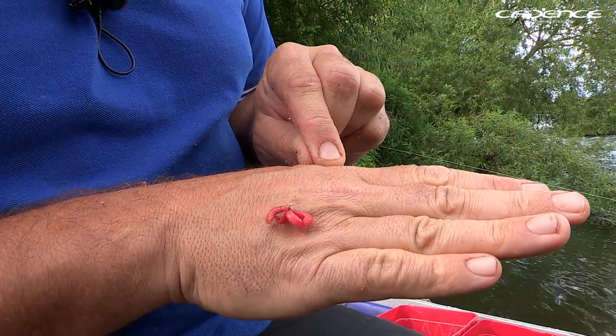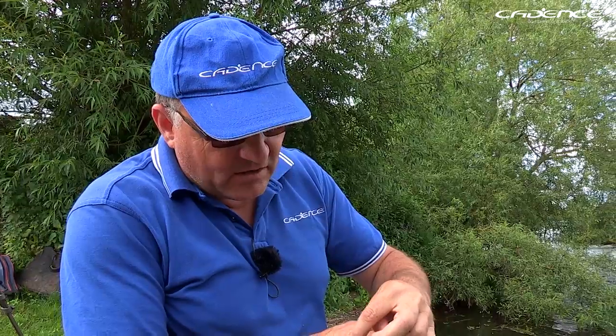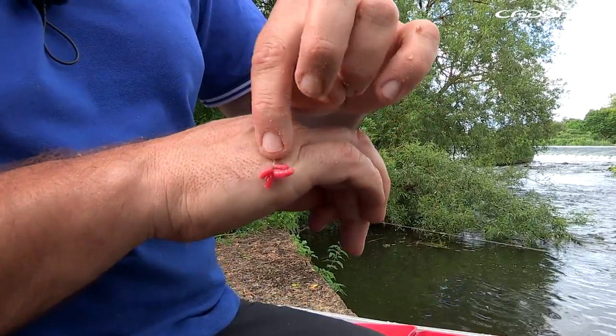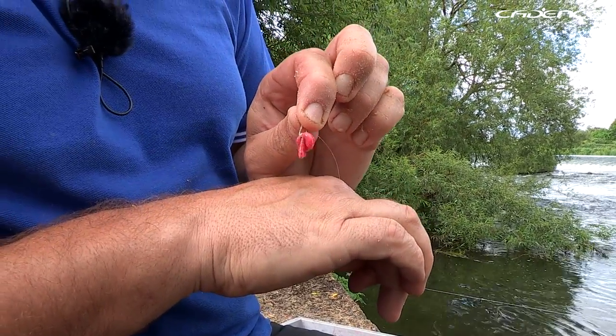And the big advantage for me is I don't have a big, massive bait around the point. If I'd have hooked them all through the head, that point would have been obscured. And I think that's a far better way of hooking a bunch of maggots.